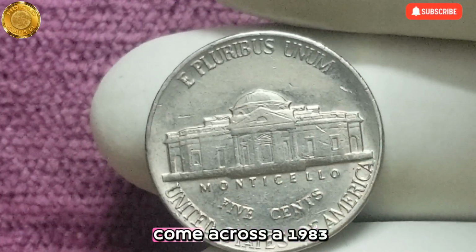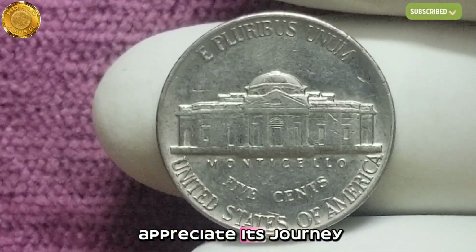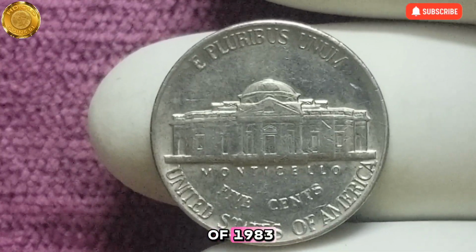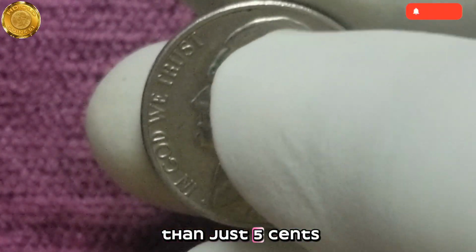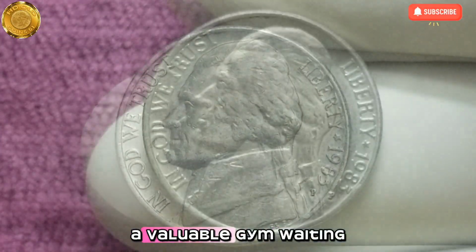So, the next time you come across a 1983 Jefferson Nickel, take a moment to appreciate its journey. From the vision of Felix Schlag to the bustling mint of 1983, and now perhaps to your collection, this coin is more than just 5 cents. It's a storyteller, a relic, and for some, a valuable gem waiting to be discovered.